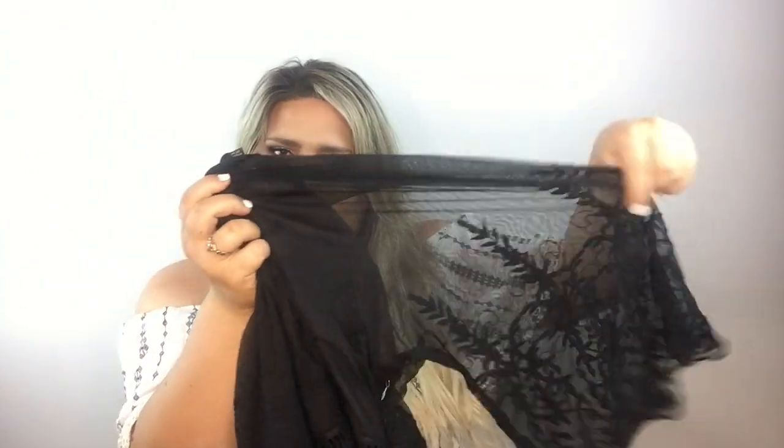Let's get into the haul. This is the first dress. It is a batwing type sleeve, which I really love these types of sleeves because I hate my arms. I really need to go to the gym a lot more often and, you know, tone them up. So that's probably why I hate them so much. But I hate my arms, so I pretty much wear sleeves all the time. And this is a cute little black dress that has like lace detailing here at the bottom. It's a batwing sleeve, so it's cool, so you can wear it in the summertime, but it also has sleeves, so you know you're a little bit more covered up.